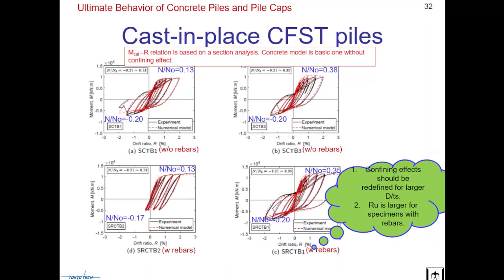So even for the CFST, up to the failure it's fine, but the failure happens on the negative side because it's compressed. This is compression, and it's ductile even after a 40% axial ratio. And if you pull it, it fractures. Those are things that people are not expecting for cast-in-place CFST piles. People assume in both directions it's very ductile and countable, but probably it's not.